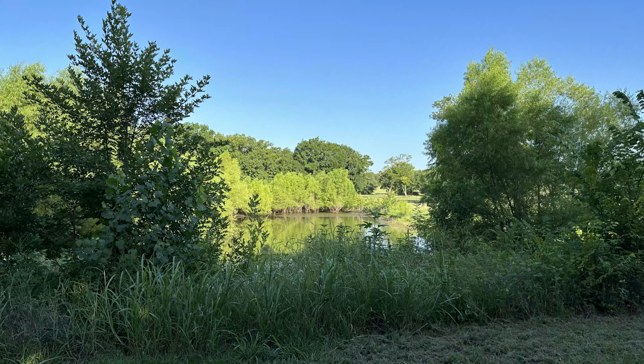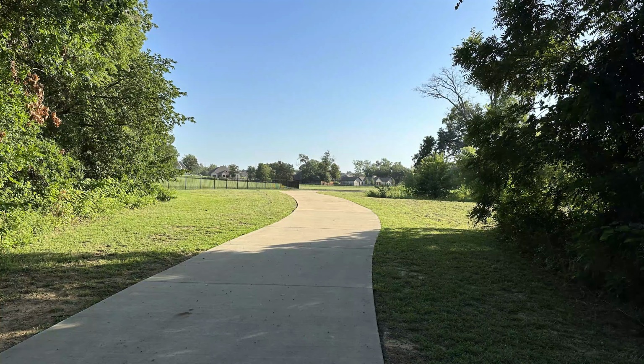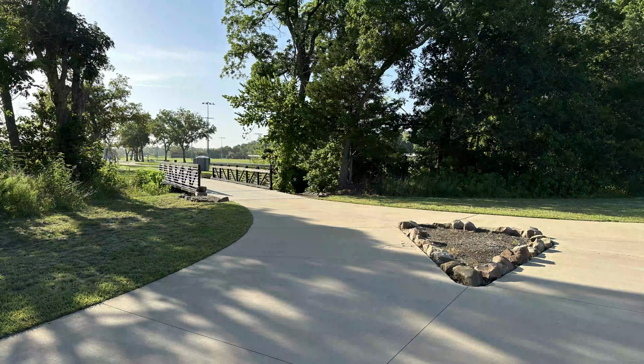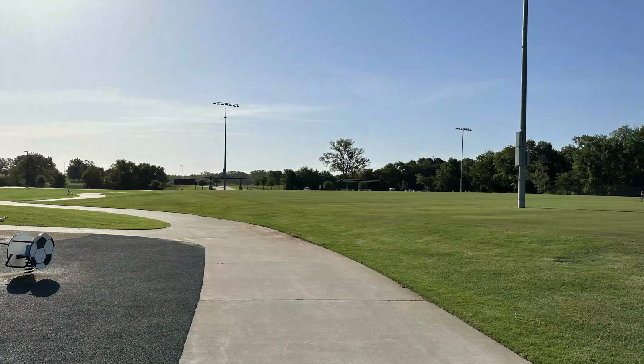This is a very scenic loop that goes around the pond, and it takes me somewhere around 12 minutes. After you finish the loop, proceed back along the soccer trails back to your car. Enjoy the walk.